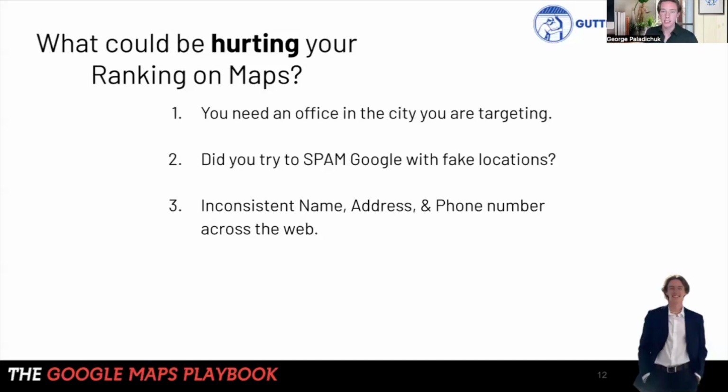Inconsistent name, address, and phone number across the web could also be hurting your rankings on maps. Like I said, Google wants to serve the best option for their customers, and so they want to serve local businesses that are trustworthy, and having a consistent name, address, and phone number across all these different citations, on all the different directory sites, is really important. This is something that I'm going to dive into a little bit deeper, and I'm going to harp on throughout the training, but this is something extremely important.